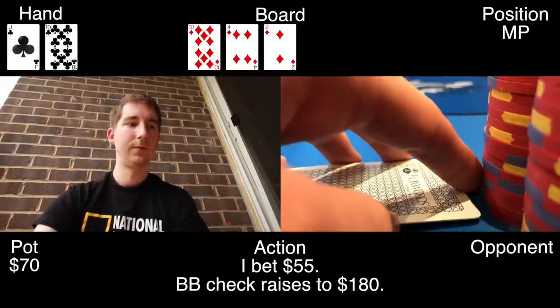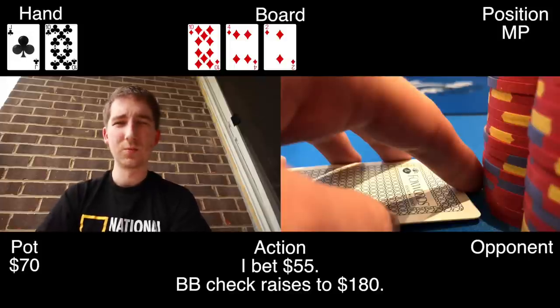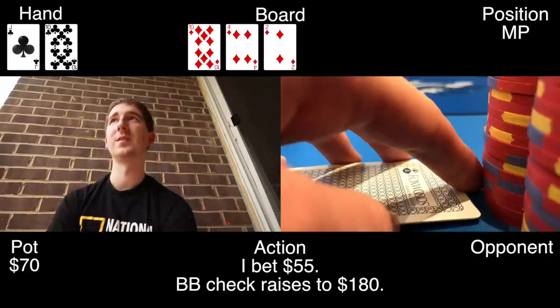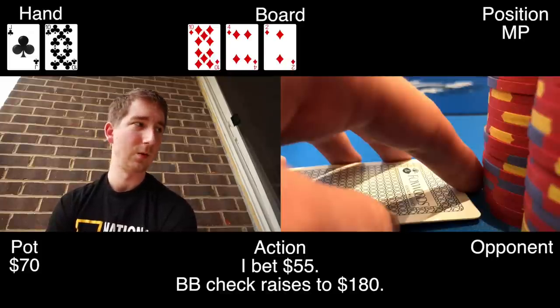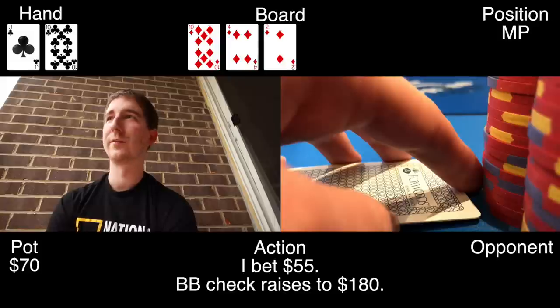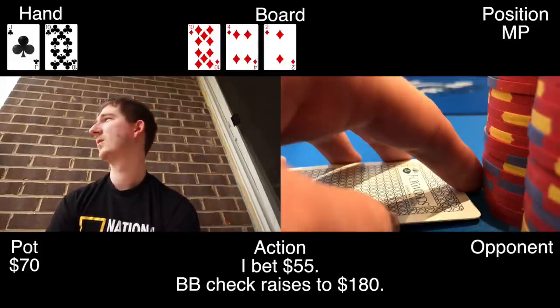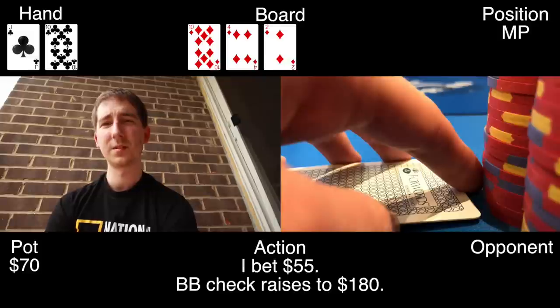I thought folding was definitely reasonable. He's representing hands that either have us crushed or have a ton of equity against us. But there's also so many hands that we are basically flipping with that I felt like calling and waiting for a safe turn to call down on would be reasonable. Calling flop to evaluate turn would be reasonable. But I also felt like shoving was viable.